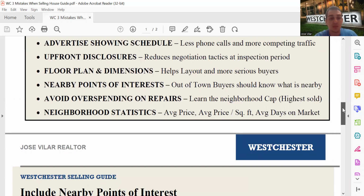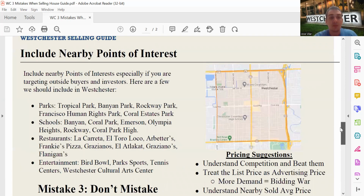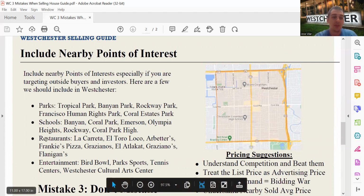Yeah, you need to understand that as well. Include the nearby points of interest. So this goes into the marketing. And here I highlighted some of the restaurants, parks, schools, and entertainment, so we can do it.